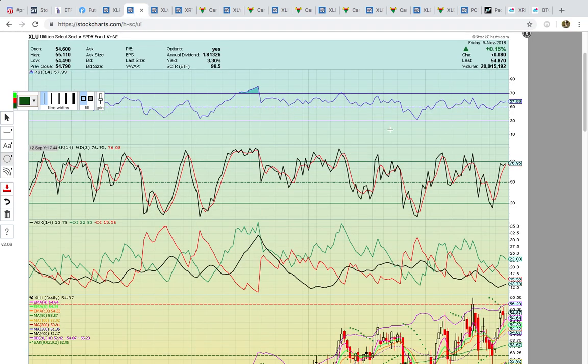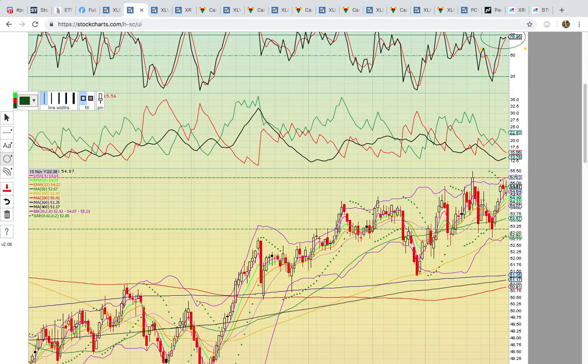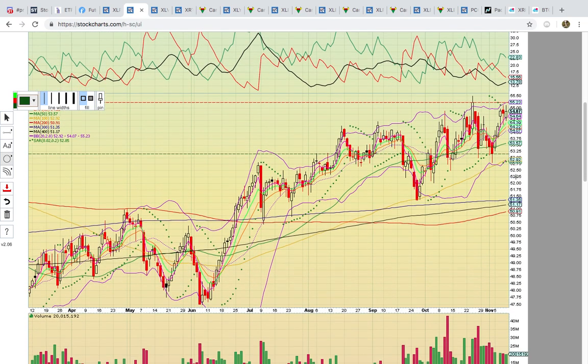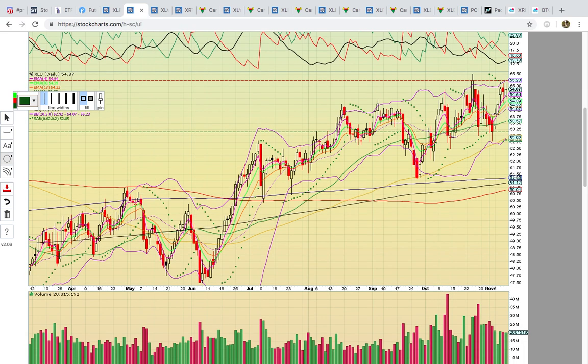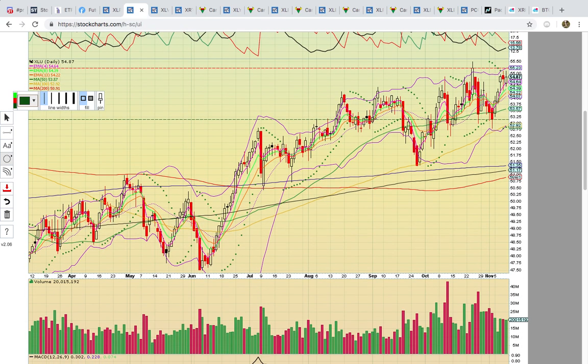Now let's look at the utilities. The utilities have been doing well also, and as you can see here, 57 on RSI, 76 on Fasto. Right now on the chart, it's hitting this key resistance level between 55 and 55.25, and you can see here the high close on the 24th of October is going to be the big level to break. If it can bust above this 55.25 resistance zone, then it could keep pushing higher.